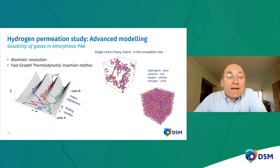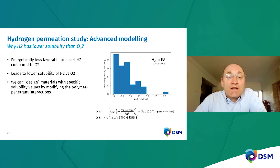With this method, you can calculate the equilibrium energy that relates to the hydrogen molecule dissolved in this polyamide. You need to do many calculations to get a good average value for this energy. Here you see an example, and you see the spread is pretty high. Here we performed 7 insertions of the hydrogen in the amorphous polyamide system. When we calculate the average energy it takes to have this single hydrogen insertion, from this expression you can calculate back the solubility based on this energy insertion. And then you end up with a solubility of something like 330 ppm.